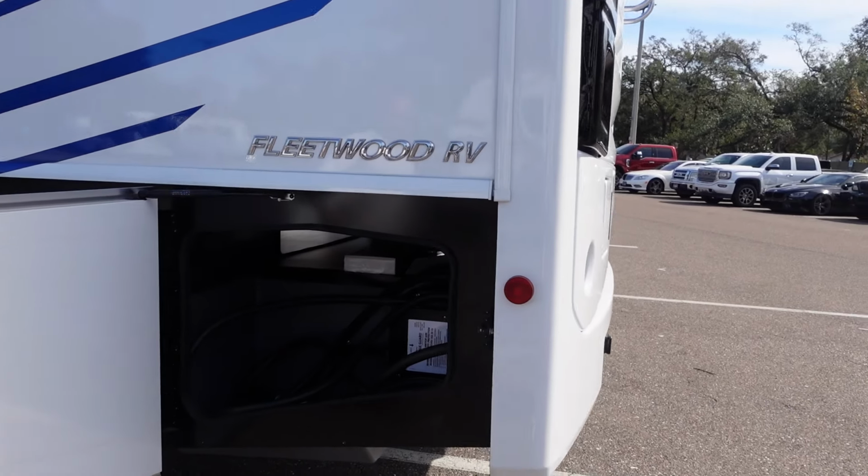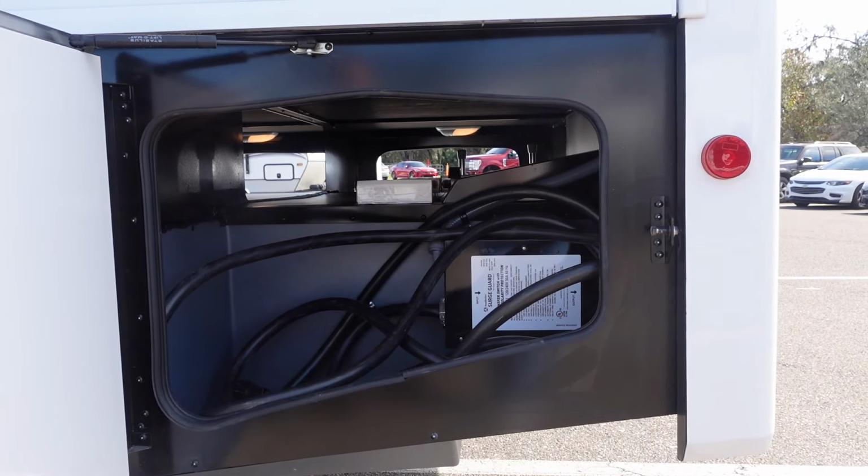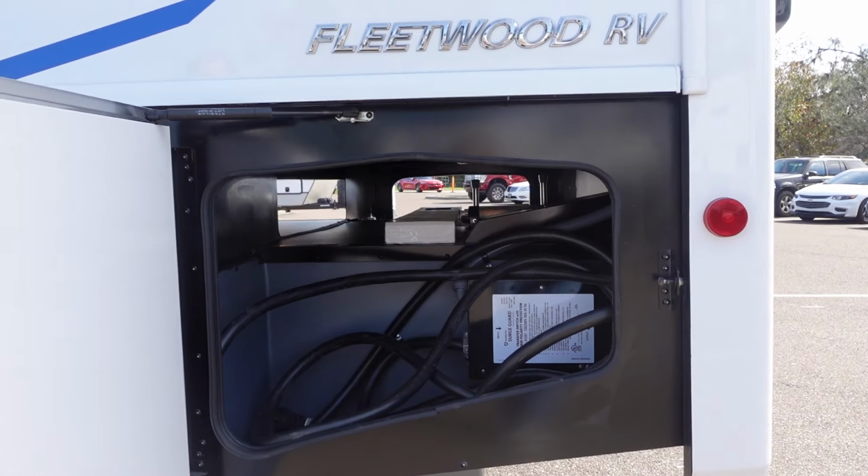it. This is another part of that pass-through bay here, but you see you have your automatic transfer switch, surge protector built in here. Your next bay is your generator.